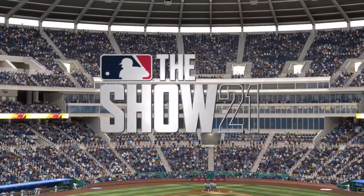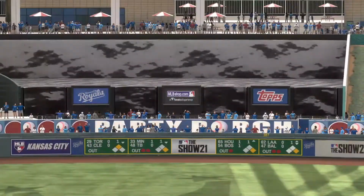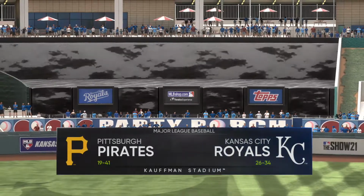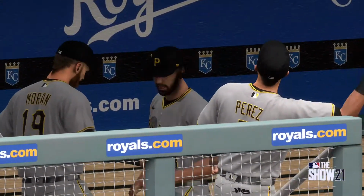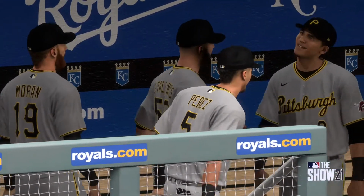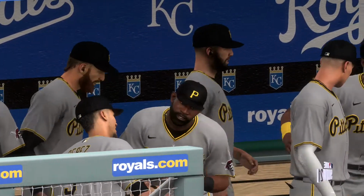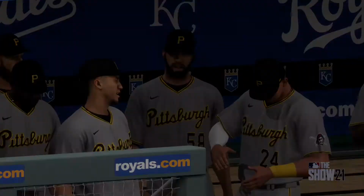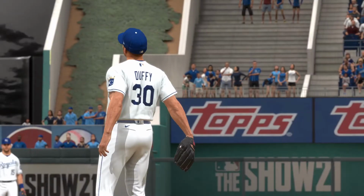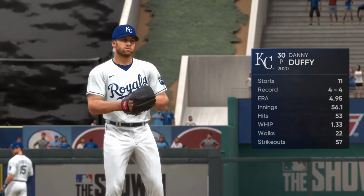Afternoon baseball here on the show. Should be a good one here this afternoon between the Pittsburgh Pirates and the Kansas City Royals. Royals baseball starts right now. Danny Duffy is ready to go as he'll be on the mound for Kansas City.